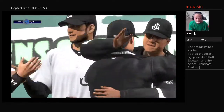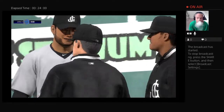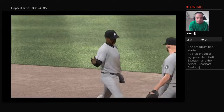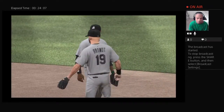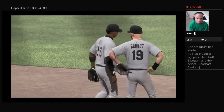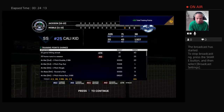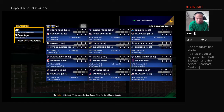Wow, not only are complete games rare in this day and age of Major League Baseball, but a complete game shutout. This guy was in total command from the 1st inning through the 9th. Totally dominant in this one. 13-0, the convincing final score. Billy Gant earns the win, his 2nd. Stingers. No run.